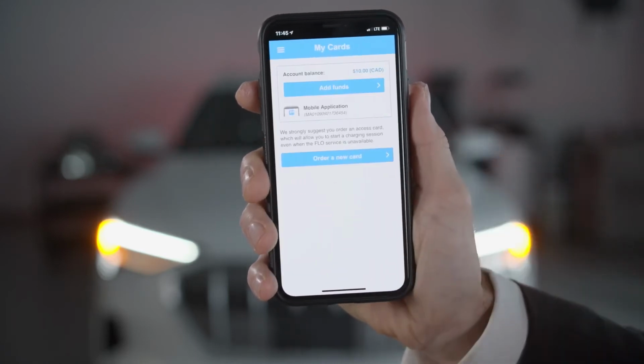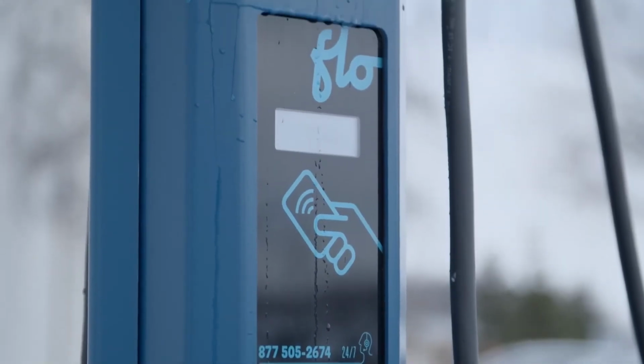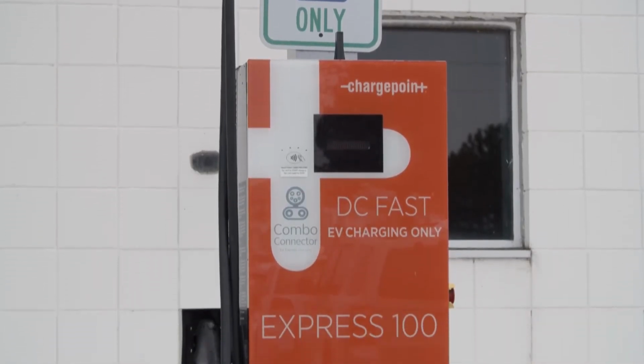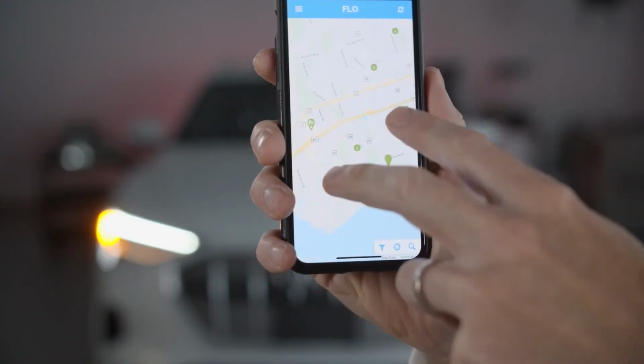In 2018, these two companies announced a partnership whereby an account with one provider would enable customers to utilize the network of the other provider with no additional fees, using the charger locator on either the ChargePoint or Flow app, which display charge locations for both providers.